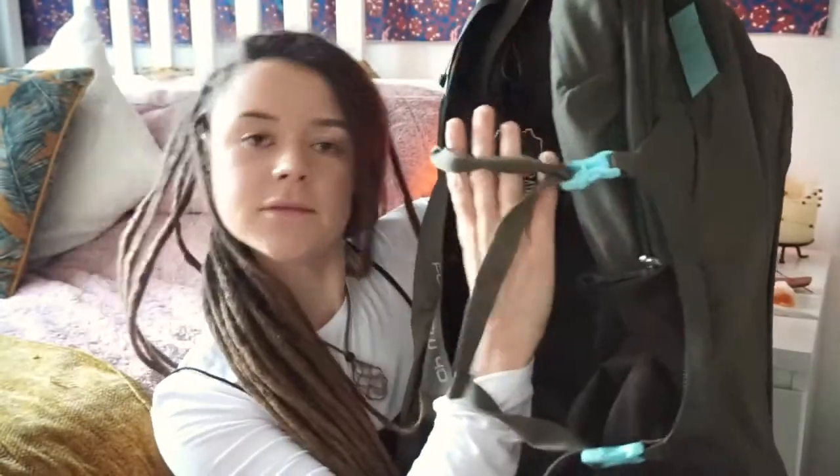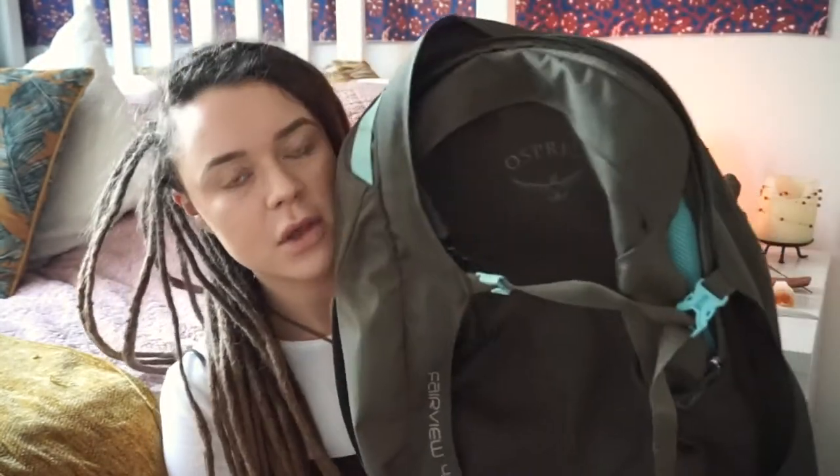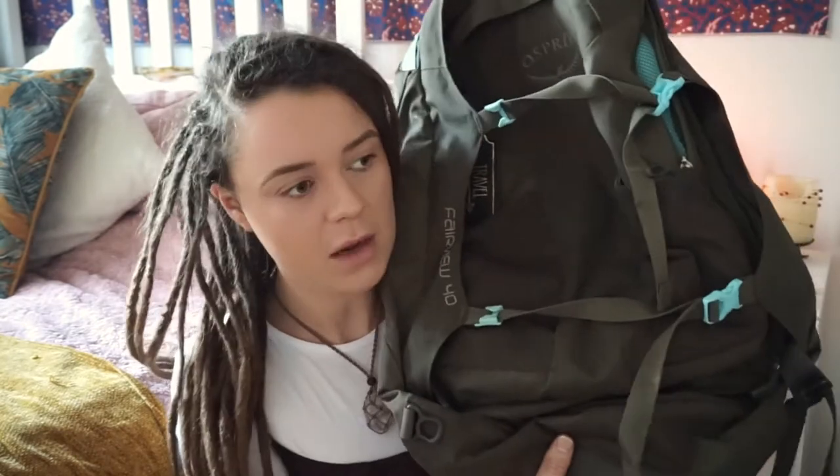This is how it comes. This backpack was amazing. I really, really recommend it. I actually got this from Go Outdoors, but you can probably buy it on Amazon or online or even on the Osprey website. It was very comfortable to wear around my hips as well. Because it's designed for women, it sat so beautifully on my hips. So it's very comfortable, although I did overpack a bit too much sometimes.